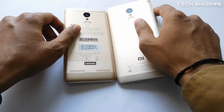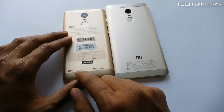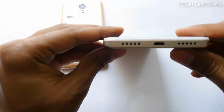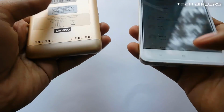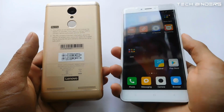Now the Lenovo K6 Power has two speakers, while the Redmi Note 4 has only one speaker and one microphone. So two speakers are missing in the case of the Redmi Note 4, and in terms of loudness, the Lenovo K6 is the sheer winner as the music is pretty loud compared with the Redmi Note 4.